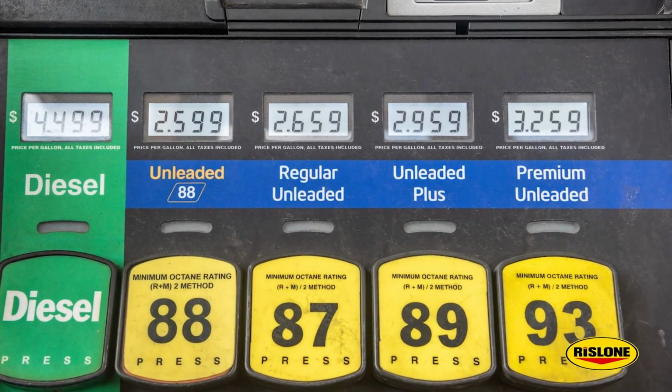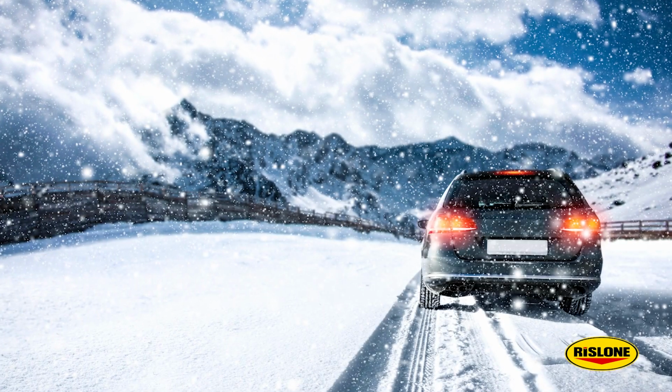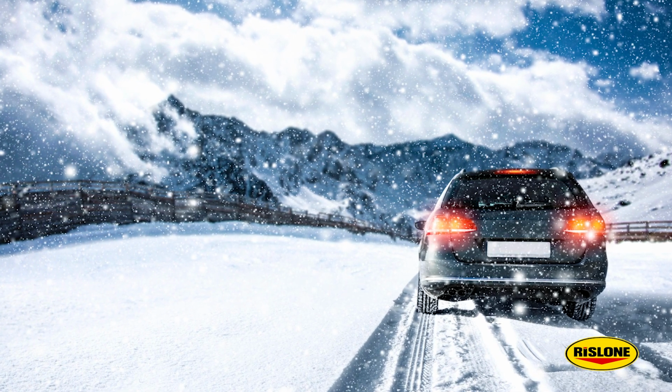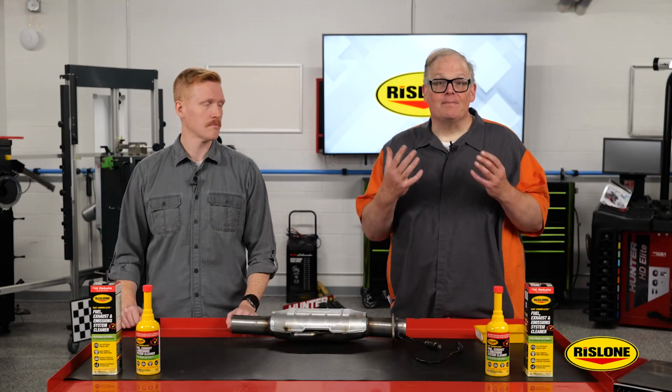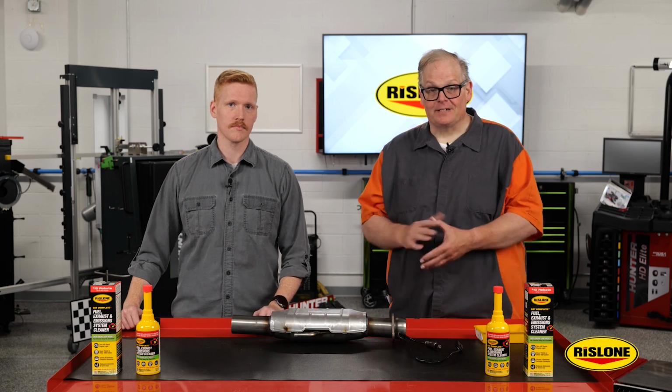It gets even worse because the vehicle owner could use low quality fuel, they could drive short distances, they could live in colder climates, they could defer maintenance, or they could have a component failure that can significantly increase the amount of contamination and deposits created inside the engine and catalytic converter.